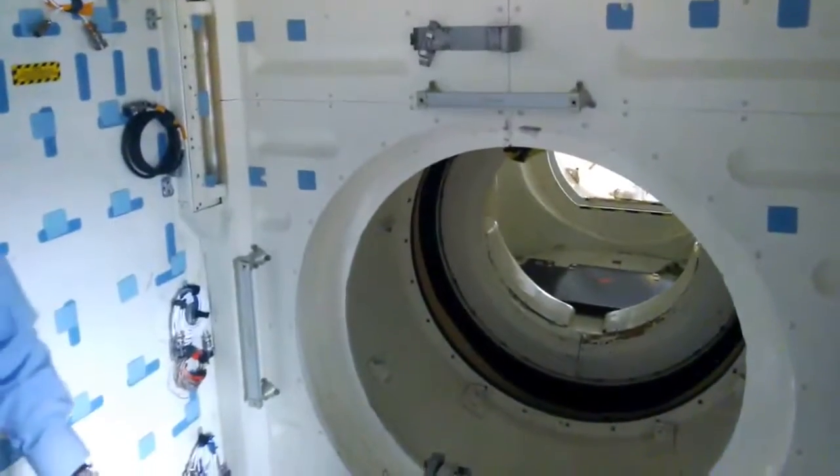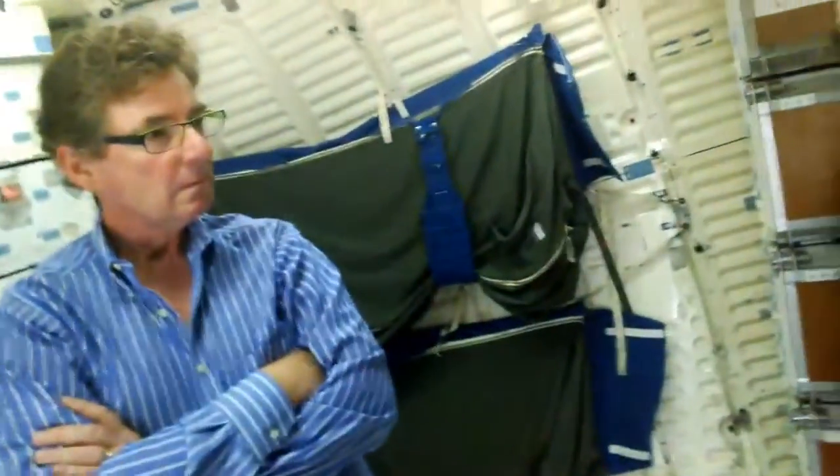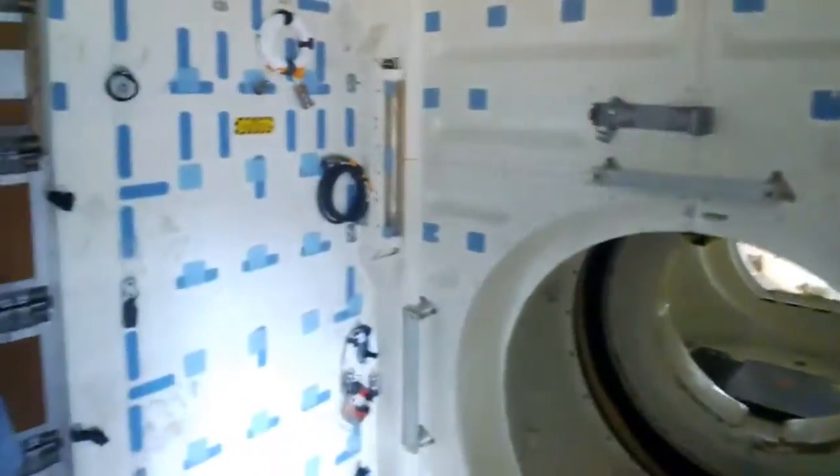Unless you do a spacewalk or something like that, but that exterior one has a coupling on it, so then they can go into the space station. So this is how you would get in and out of the space station. You'd go out here. If we go into the bay on the other side, you'll be able to see what that looks like on the other side.